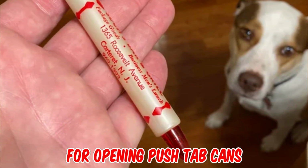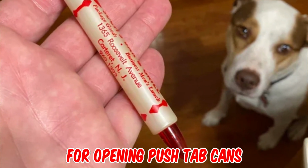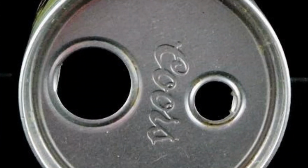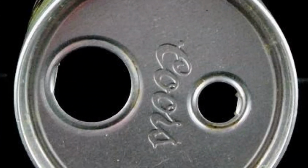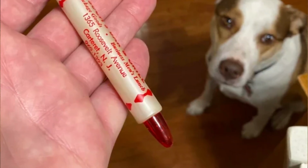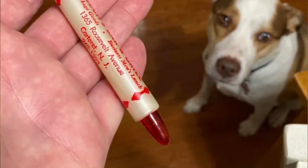That is for opening old-style push-tab style cans, so you don't cut your fingers. Coors Beer came out with a can with 2 push-in tabs, a small one for the air and a larger one for the beer to come out. They discontinued that style after some guy cut his finger and sued them.